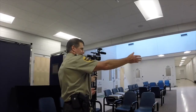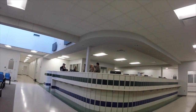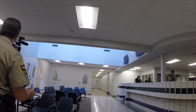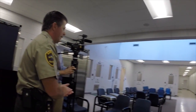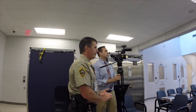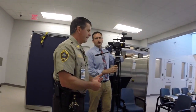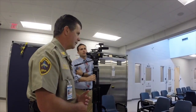So, arrest paperwork goes up to the booking desk, and all the information gets entered in the computer. The equipment's on here, you have fingerprints, mugshot. That door to the right where that trash can is the shower. We'll take a shower, issue them a uniform, and off to housing they go. And then from housing would be where we were with the recreational area? Right, that's a typical housing unit for this facility.